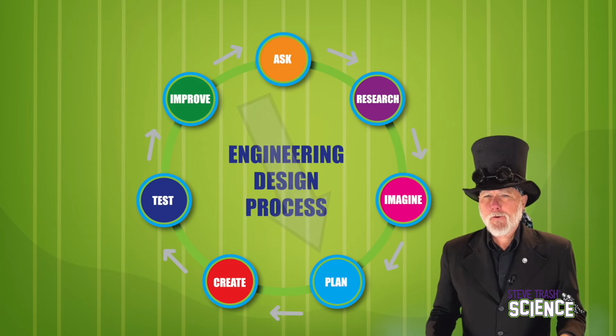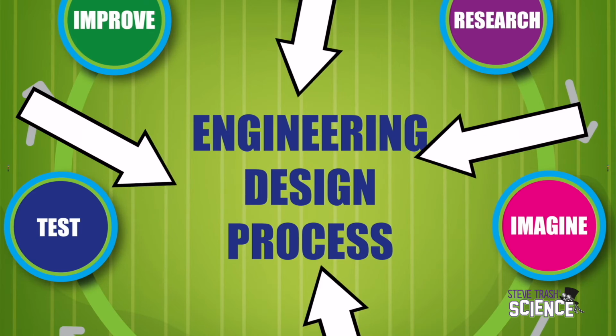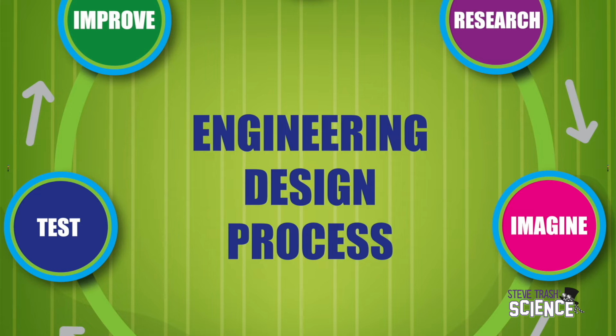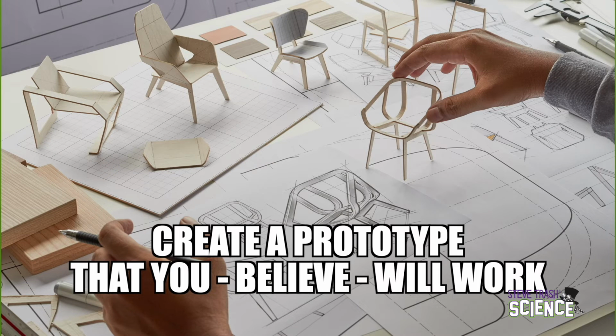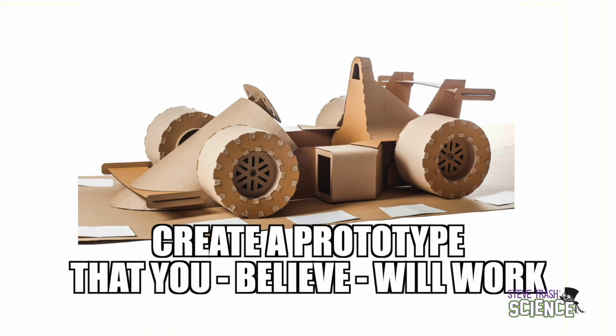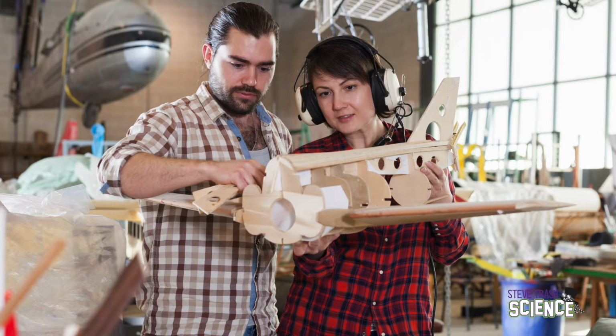Plan a promising solution. So your mind has created a whole bunch of great ideas to solve your problem. That's fantastic. But now you have to choose only one. You may have lots of good ideas, but you should pick the best one, or the one that seems to have the most promise, and run with that one. Remember, this is the engineering process. And if the solution that you've chosen doesn't work, you can try another solution later. But for now, we'll create a prototype of the solution we believe will work.